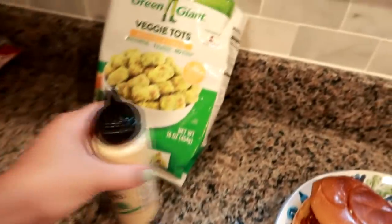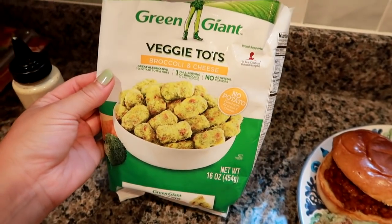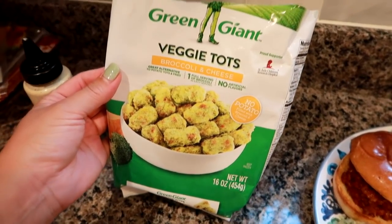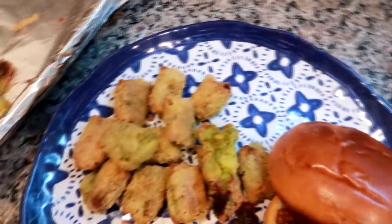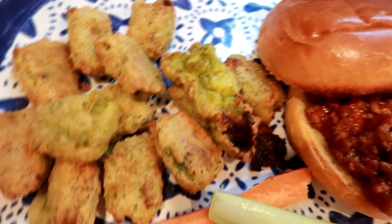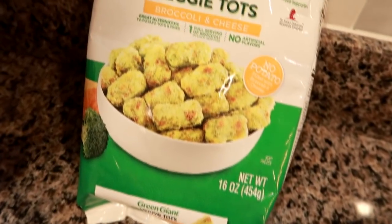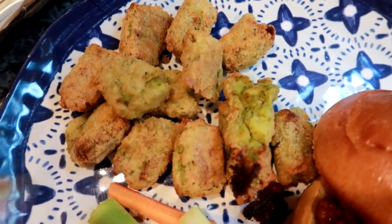And I had some of these broccoli and cheese veggie tots in my freezer in the basement that got lost in the back that I decided to just make because they're really good. I know they don't look like much, but they're delicious. Here's a couple that broke open, and they're literally broccoli and cheese in a tot, and they're obviously a much healthier alternative to potatoes or french fries. There's a full serving of broccoli in each serving. They're really good. I highly recommend these. I've tried all the different Green Giant veggie tots, and these are the ones we like the best.